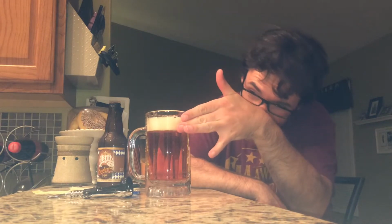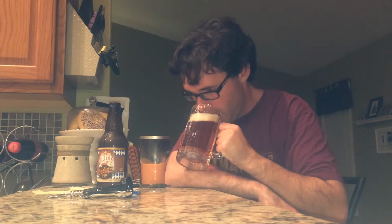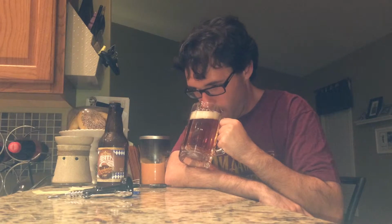So we have about a 2-finger head on this beer. Nice looking beer. It's a little light looking for an Oktoberfest. It's not quite as dark as I'm used to, so maybe that's a little bit off. And let's get the aroma now. Getting a very lagery aroma, almost a corn kind of sensation. Maybe a little bit of the authentic German kind of hops. Maybe, I don't know. Let's get the taste now.